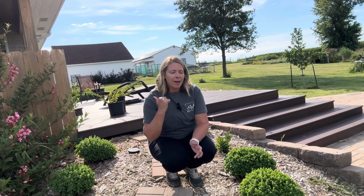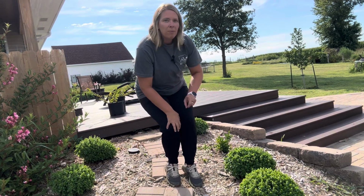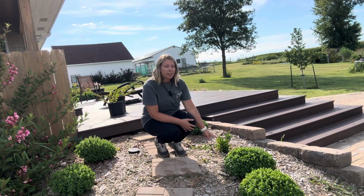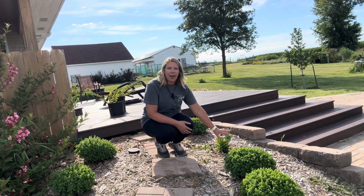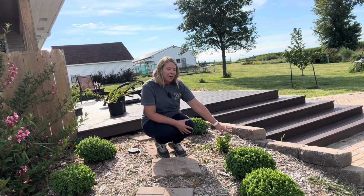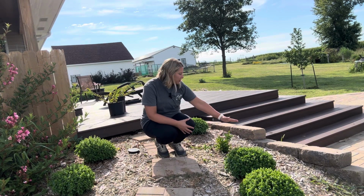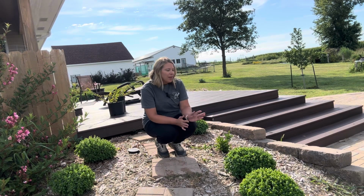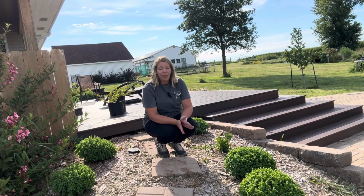I have one up by our white shed, and I bought a very small, I don't know if it was even a quart-sized pot this year. So I have one actual boxwood here. But look how similar they are. You know, picture this being more of a rounded form as it matures a little bit. These boxwood basils work very, very similar to that. Let's get a really close look at these.